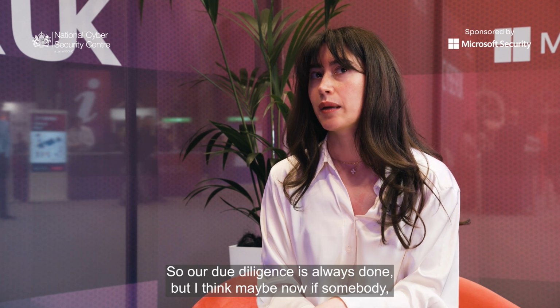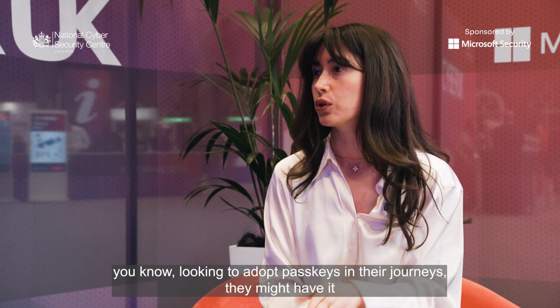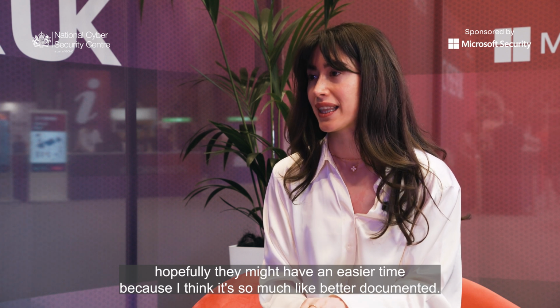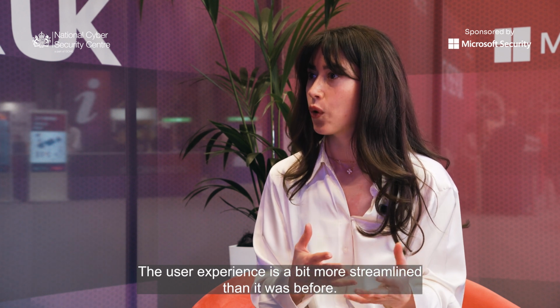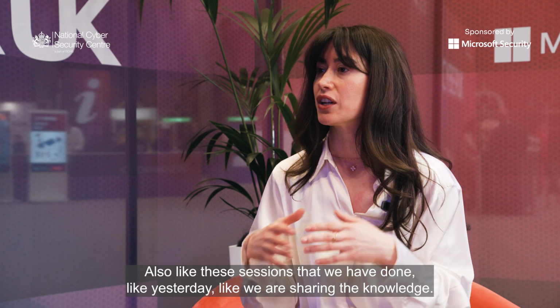But I think maybe now if another project or a service is looking to adopt passkeys in their journeys, hopefully they might have an easier time, because I think it's so much better documented. The user experience is a bit more streamlined than it was before. Also these sessions that we have done yesterday, we are sharing the knowledge.